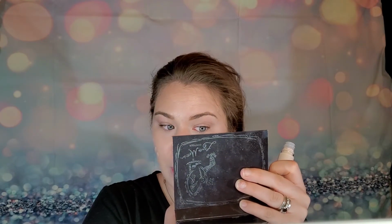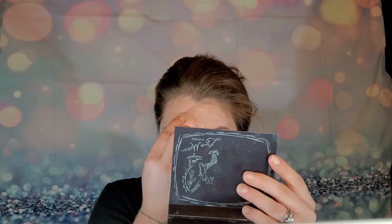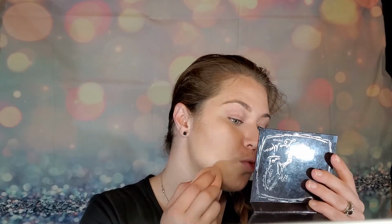Alright, let's see how it covers up blemishes. And then we'll highlight. And then I'll go through and I'll add more contour. Okay, that covered up very nicely. I'm gonna go through and add more contour on this side. That actually blended out very nice.